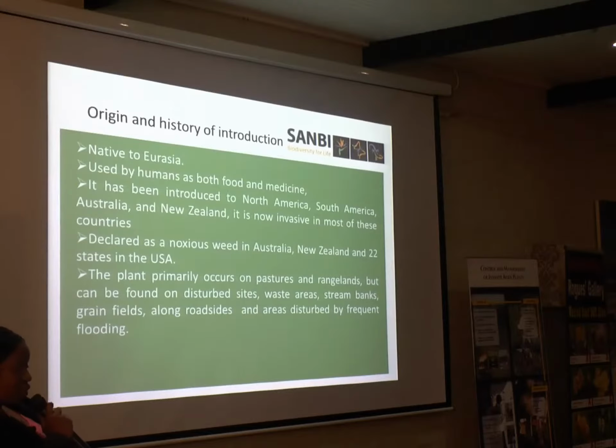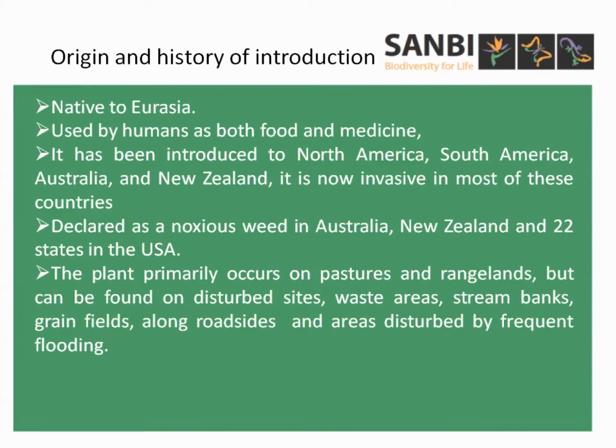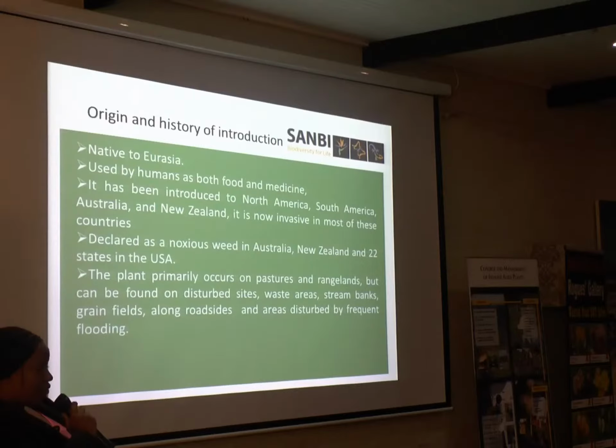Nodding thistle is native to Eurasia. It is used by humans as both medicine and for food. It has been introduced in various places in North America, South America, Australia and New Zealand. It is now considered invasive in most of these countries. In fact, it is declared a noxious weed in Australia, New Zealand and 22 states in the USA. The plant primarily invades pastures and rangelands, but can be found on disturbed sites, waste areas, streams, grain fields, along roadsides, and areas disturbed by frequent flooding.